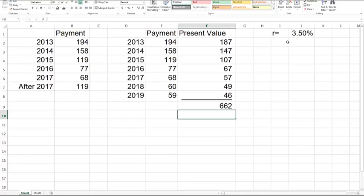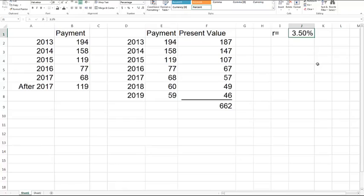And then the cool thing about setting up the formula is I could play around with the rate. So one thing I noticed is 3M recently took out a medium-term note with about this maturity, and the interest rate they got was 1.5%. And so I could type that in, and it would change the present value up to 735.